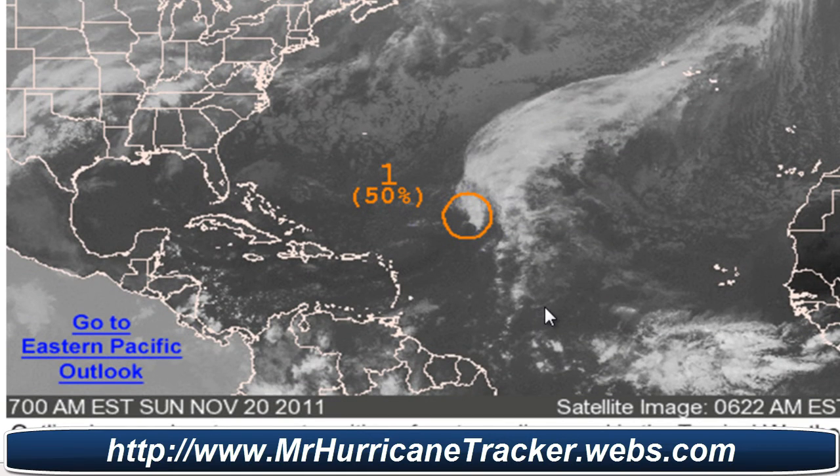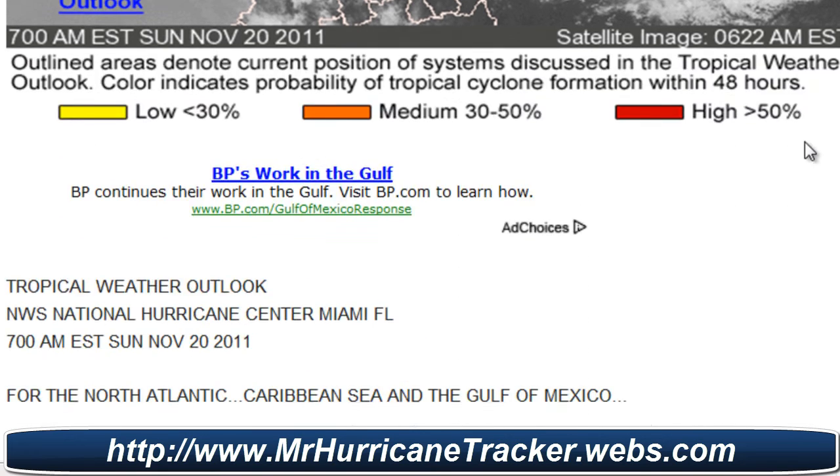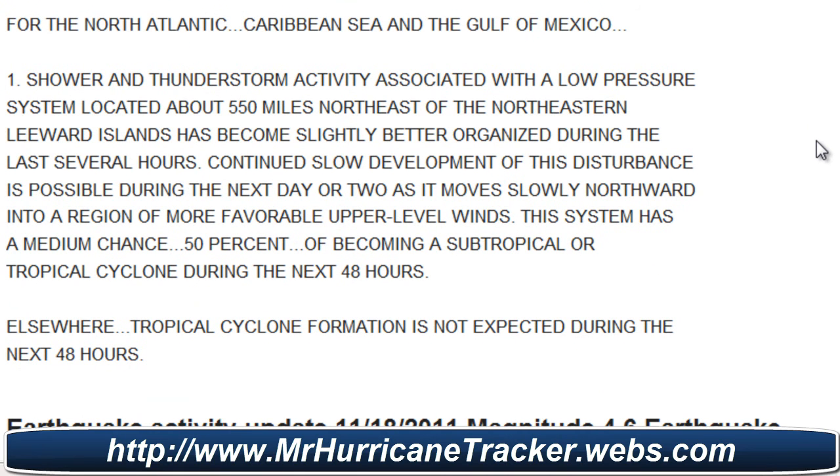Out in the Atlantic and the Gulf of Mexico, we have some tropical activity as well, believe it or not, and this is very unique to have this tropical activity towards the end of November. Graphical tropical weather outlook for the Atlantic, taking a look at the update. Down below, showers and thunderstorm activity associated with a low pressure system located about 550 miles northeast of the northeastern Leeward Islands has become slightly better organized during the last several hours. Continued slow development of this disturbance is possible during the next day or two as it moves slowly northward into a region more favorable for upper level winds.